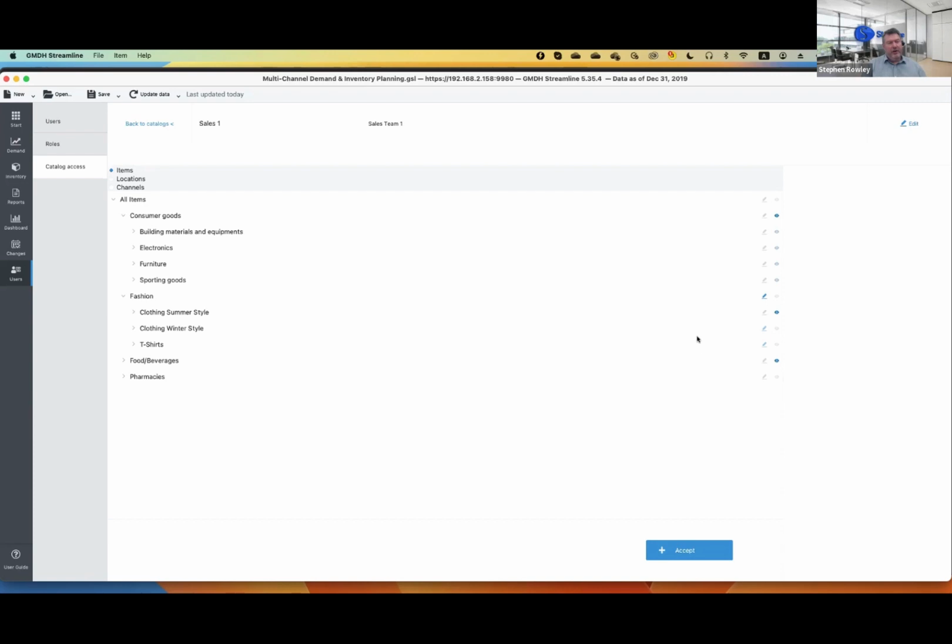So you can go in and slice and dice the data that's in the system. By overlaying this catalog access, of the data that people have access to, on top of the roles, which is a functional access, you get that overlay where you can grant access to people at will across the relevant information that they need to get hold of and view. And that way you can create a collaborative environment for your various teams.